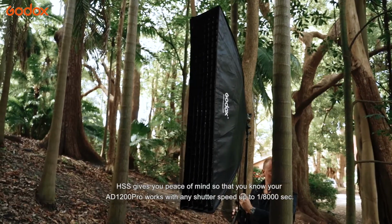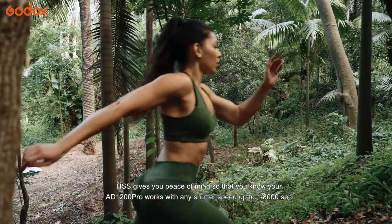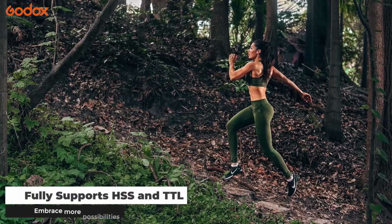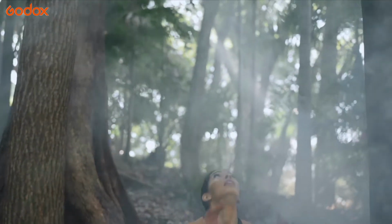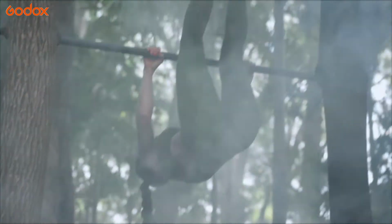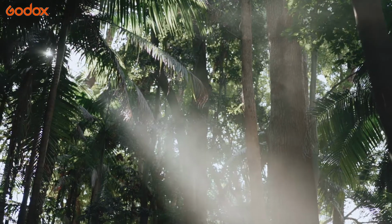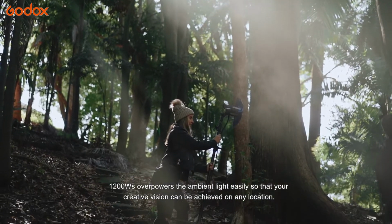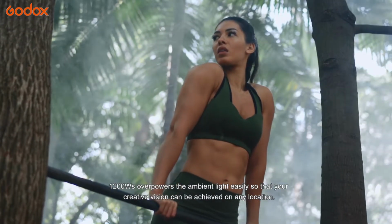High-speed sync gives you peace of mind so that you know your AD1200 Pro works with any shutter speed up to 1/8000 of a second. 1200 watts overpowers the ambient light easily, so that your creative vision can be achieved on any location.